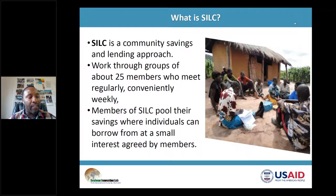I will describe the structure that we used to carry the innovations. And then I will explain why soy milk processing, we did it in SILC groups, and then the roles of the SILC groups, and then the approach and the monitoring and evaluation. Briefly, to explain how we rolled out the soy kit promotion, we used the SILC structure that was embedded in our HIV AIDS program. Under the SILC, as you can see from the picture, it's a community savings and lending approach where groups come together, they pool their savings, and then have access to loans which they can use to start various businesses. The next slide, please.